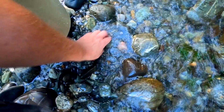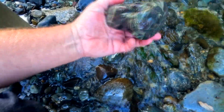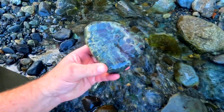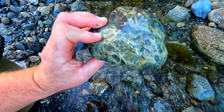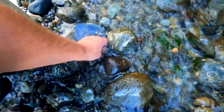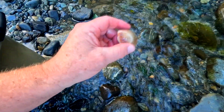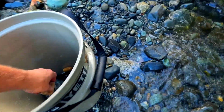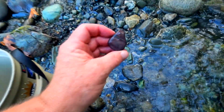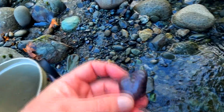Yeah, even right next to my bucket here, I found jasper. That's a pretty cool pattern. Cut that up, I think I'll keep that. But what I was looking at was this. This looks like an agate. Yeah. Nice looking. Yep. See a little. I mean, you could make a little natural pendant out of that.